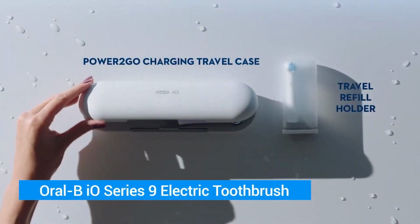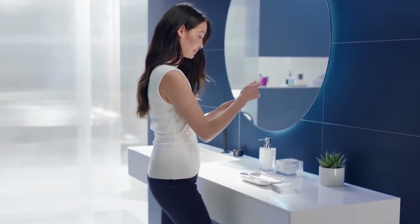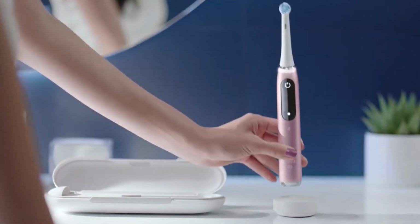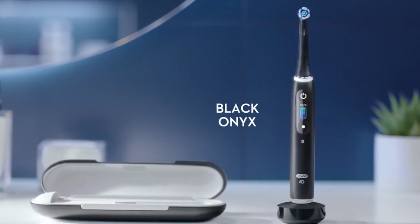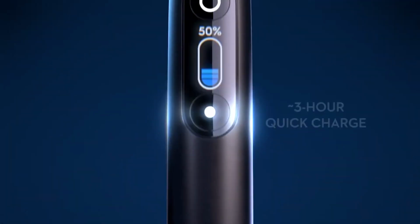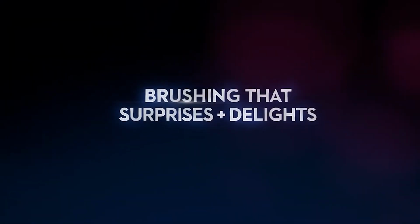Number 1. Oral-B IO Series 9 Electric Toothbrush. It is one of the best electric toothbrushes and surprisingly pleasant. It is very easy to use and leaves your teeth clean to the next level of cleanliness. There are 7 different modes, including gum care, sensitive mode, tongue cleaning, daily clean mode, super sensitive, whitening, and intense clean. It starts with default settings that can be changed by you at any time.